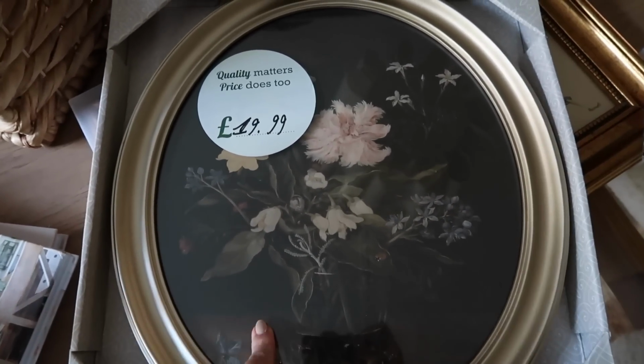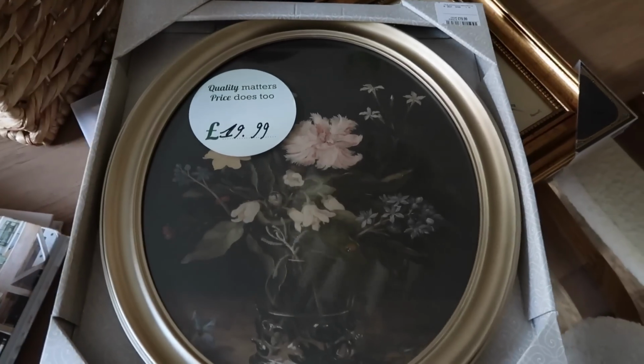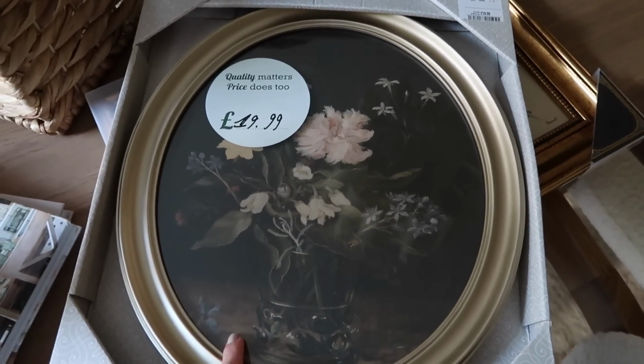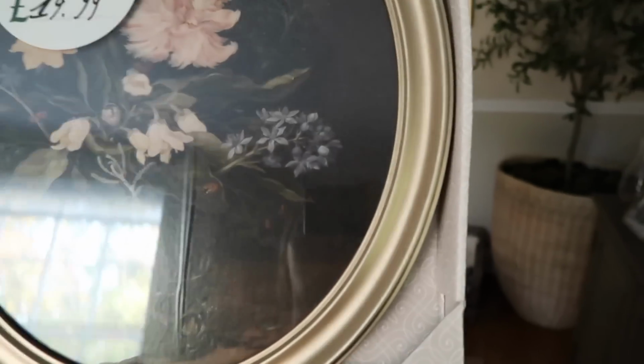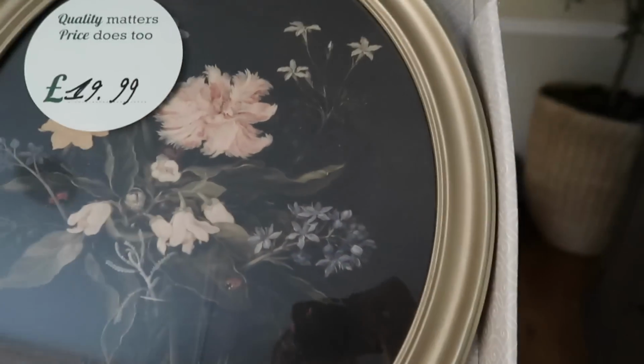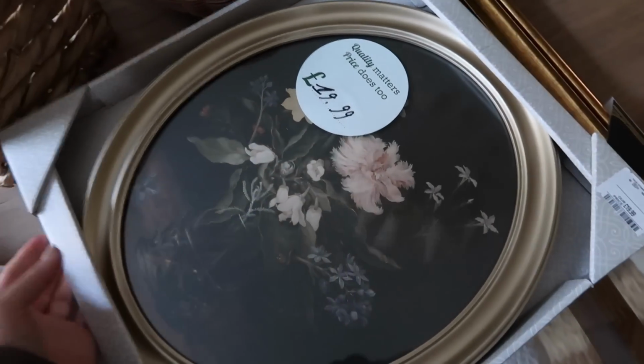Love this frame, love the antique print. Sorry, £19.99 I thought was a good price. So I actually got a bunch of different ones like this oval frame, because I thought, again, it would be great to mix them, but I think I'm going to put this one in the living room. Well, I got a bunch. I'm going to show you the different ones I got.